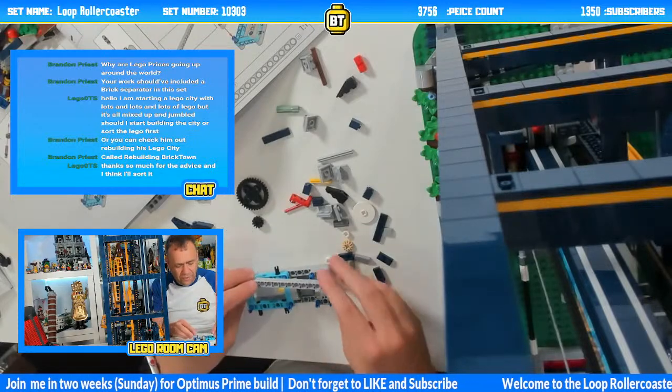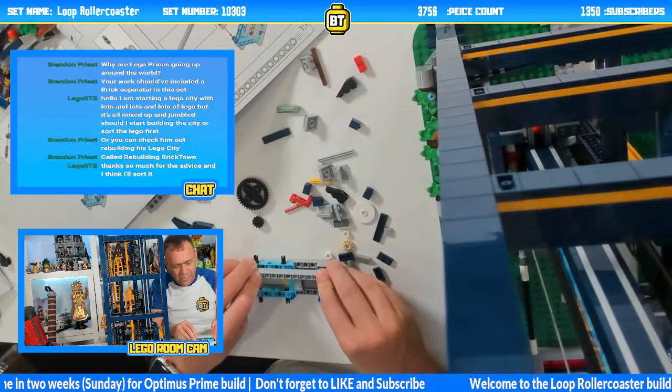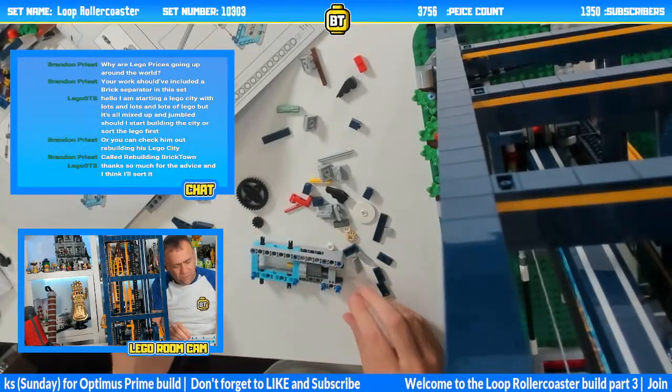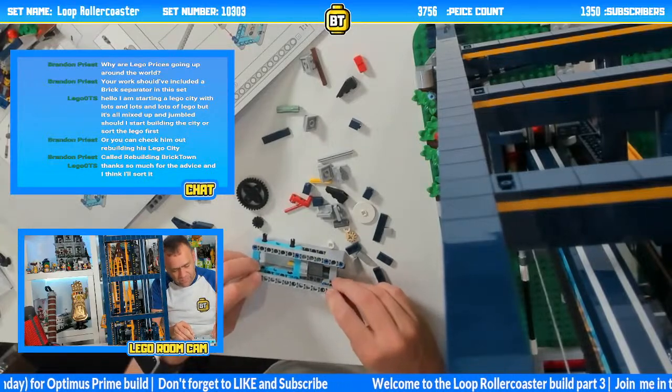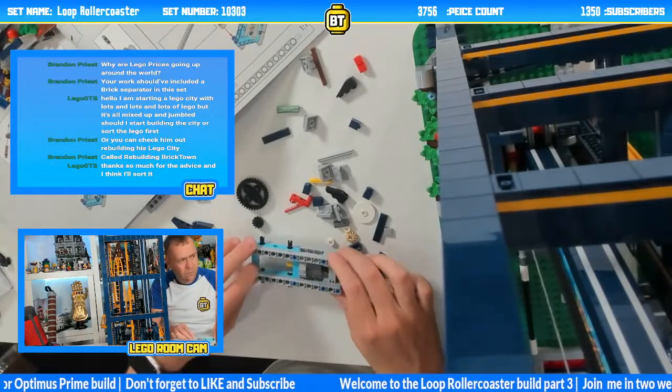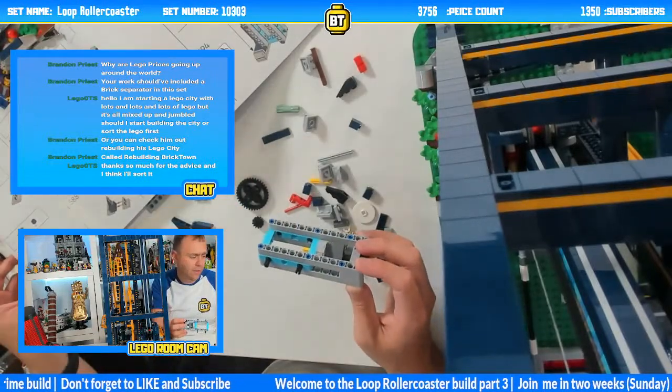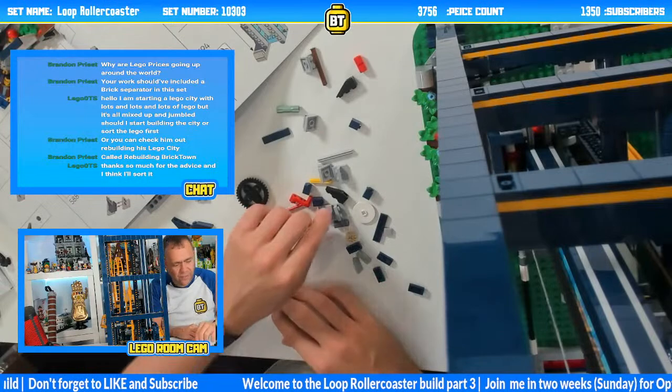Meanwhile, we take two 13-length pieces again and put them all the way down these pins on both sides here, just like that. Let's put that to the side.